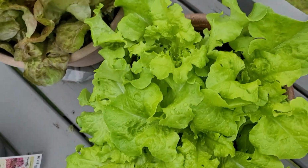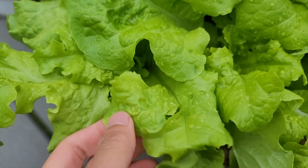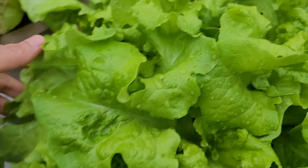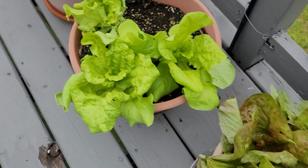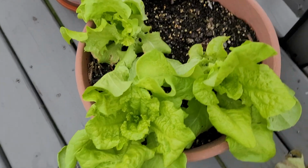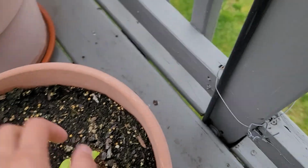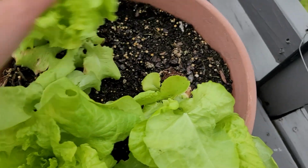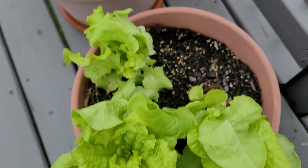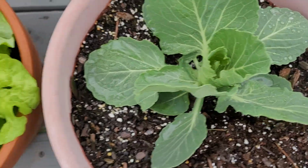This one was growing quite well since last time I updated, but now there's just holes peppering the lettuce plants. Same with Four Seasons. This one really got hit. This thing used to look like this as well, but wow, they got ripped. The wind ripped it out of the container, almost blew off the whole plant. Oh, very sad.